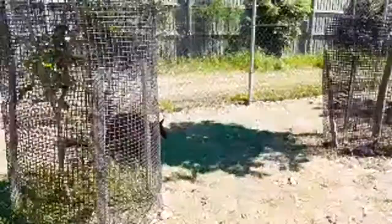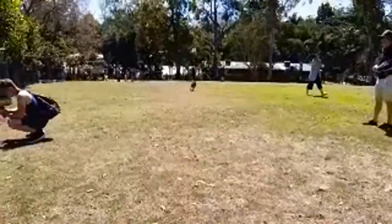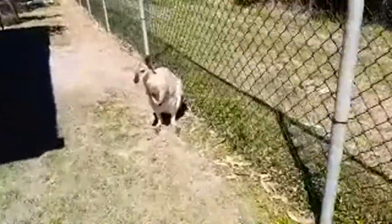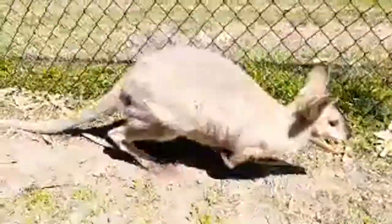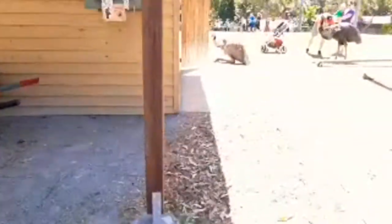Welcome, guys. This is a wallaby. Hi, wallaby. The wallabies are running. Hi, Joey. You're not used to us, Joey. Hey, Joey. Oh, he's running away. I think this roo is not used to humans. I love him. I love my day today. So amazing.